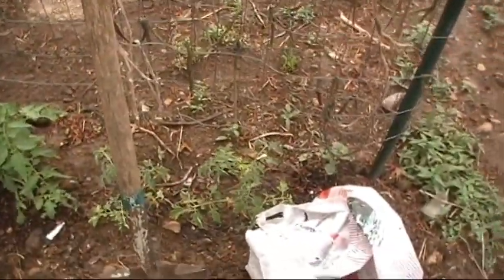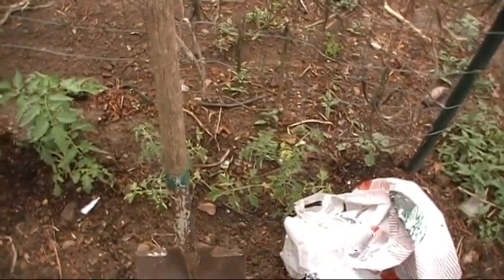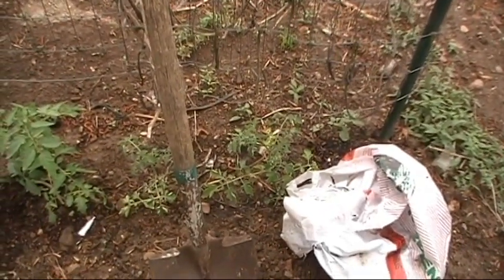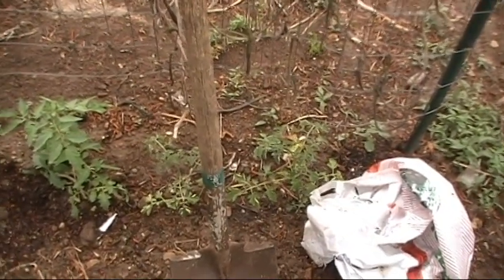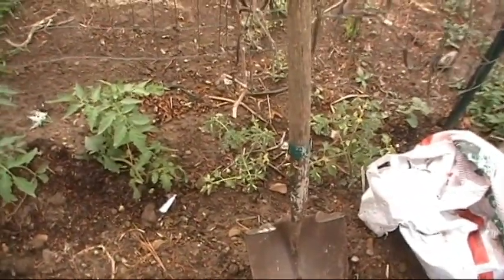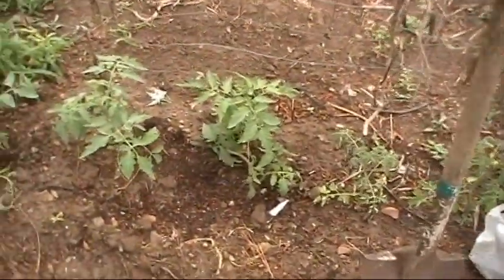Now, these 2 tomatoes was volunteers. I found them on the other side of this garden. I don't know what they are. I'm thinking they're like a small grape tomato, sweet 100 size tomato. But we'll find out. They just have that look. I can't remember which one I planted. Cherry tomato, sweet 100. I had different ones last year. I have to go back and watch my own video.